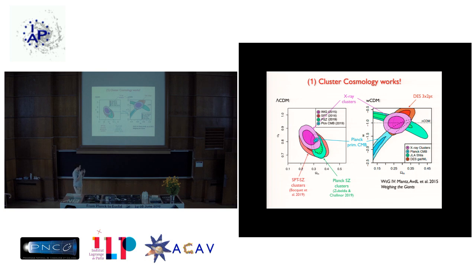I keep reading in many abstracts, oh, but clusters are in tension with the lambda CDM model, with the CMB temperature anisotropies. That is actually specific to the analysis that was published by the Planck team. Other analyses that try to self-consistently model both cosmology and the scaling relations, as well as to account for selection effects, are actually in good agreement with the lambda CDM model from primary anisotropies.